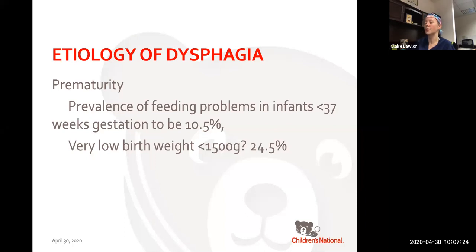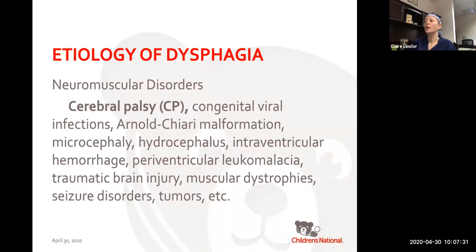Additionally, some of them end up with a trach or prolonged intubation, and that in itself can delay a normal swallow. Neuromuscular disorders can disrupt the complex coordination of swallow at many, many different levels. Delayed reflex, hypotonia, generalized discoordination can all cause dysphagia.